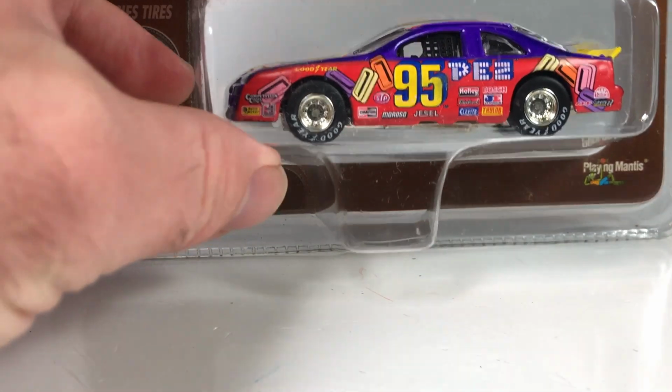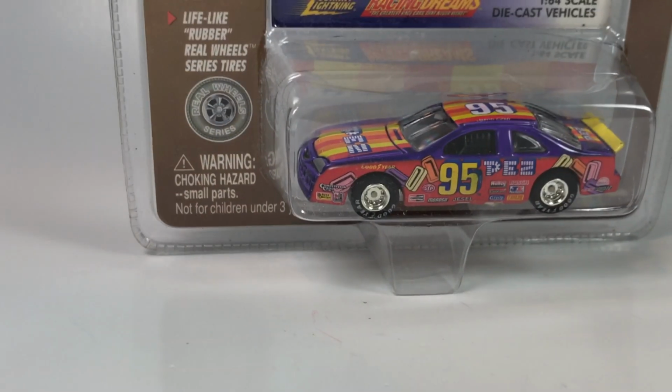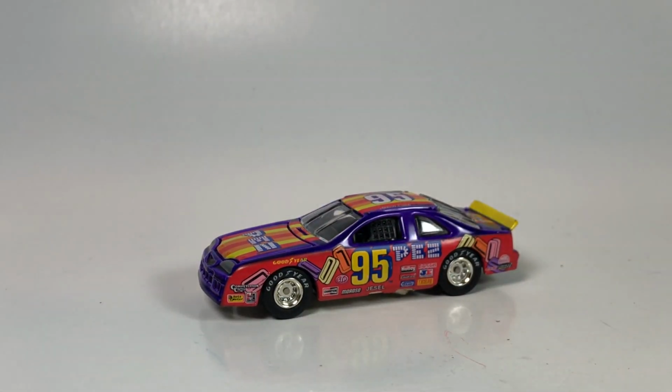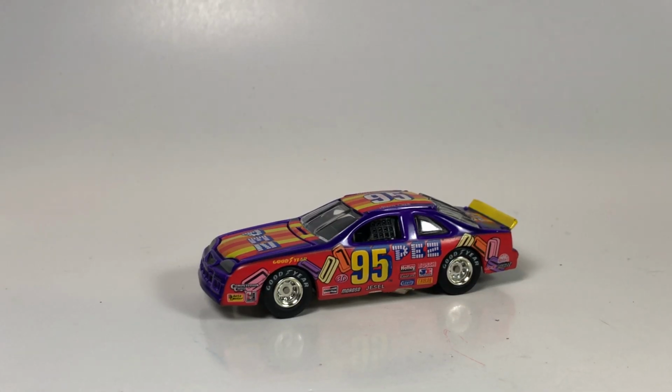Let's go ahead and open up this, I guess. This is a Pez Candy series Racing Dreams stock car. I don't know if I've got an example of this tooling from Johnny Lightning, so that's kind of cool. Just going to open her up here real quick. Get it out of the package. This has to be somewhat early. $19.99 would be when this would have come out, is what it appears.